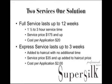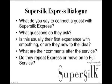It's important that you have in your mind both of these services and the differences between the services, and we're going to talk about them separately. So let's start with Super Silk Express dialogue. What do you say to connect a guest with the idea of Super Silk Express? What are the hot points? Quick. Okay, good, fast. Doesn't take any more time for them.